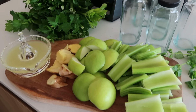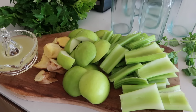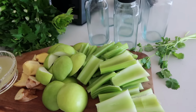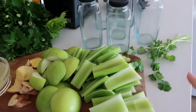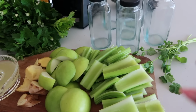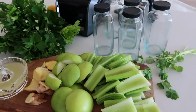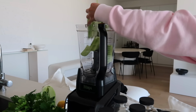Prepped all of the ingredients, so we're gonna do 3 lemons. Correct me if I'm wrong, Jake. 3 lemons, this amount of ginger, 3 apples, 6 celery stalks, this amount of coriander, and then we're also gonna add in some chlorophyll greens powder and cayenne pepper, but I'll tell you how much after, because that'll probably be a little bit of trial and error.